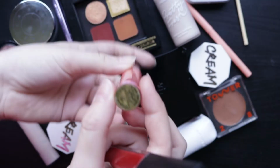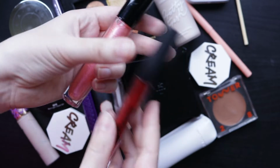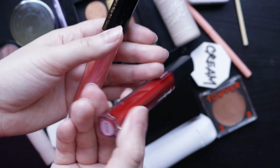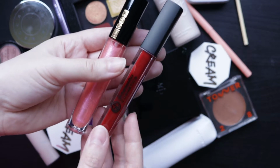So for lips, I chose the Pat McGrath Pale Fire Nectar lip gloss, and I'm gonna place it over the Glaminatrix Cosmetics Cherry Pie. I think it's a liquid lipstick. I'm not even sure. This came free with my order, so I thought I would try it out. So I'm gonna pair these two together.